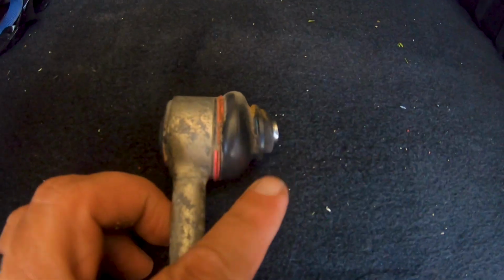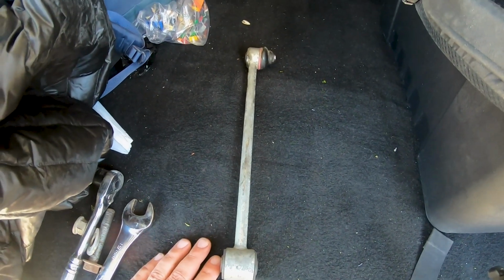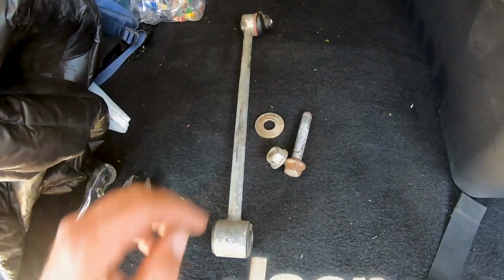Okay, that wasn't so bad. You can probably see here the sway bar link, the end of it. The bolt actually snapped right here. So I just took the whole thing off and just undid these bolts.